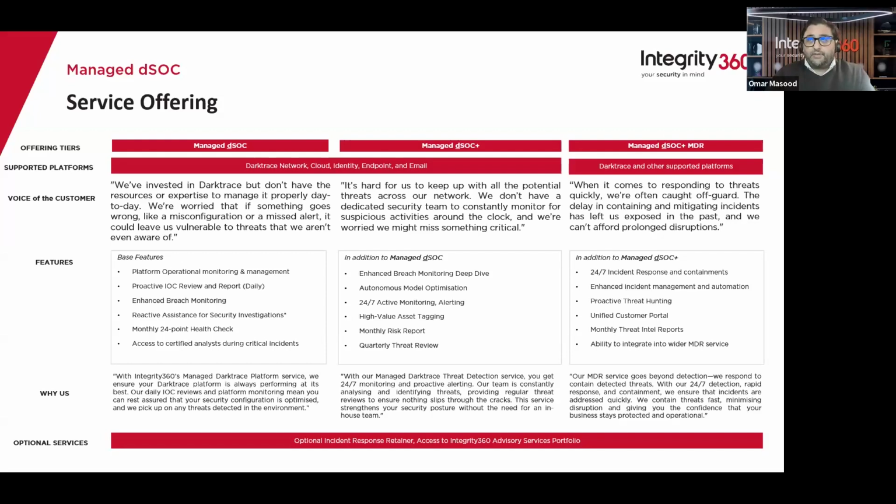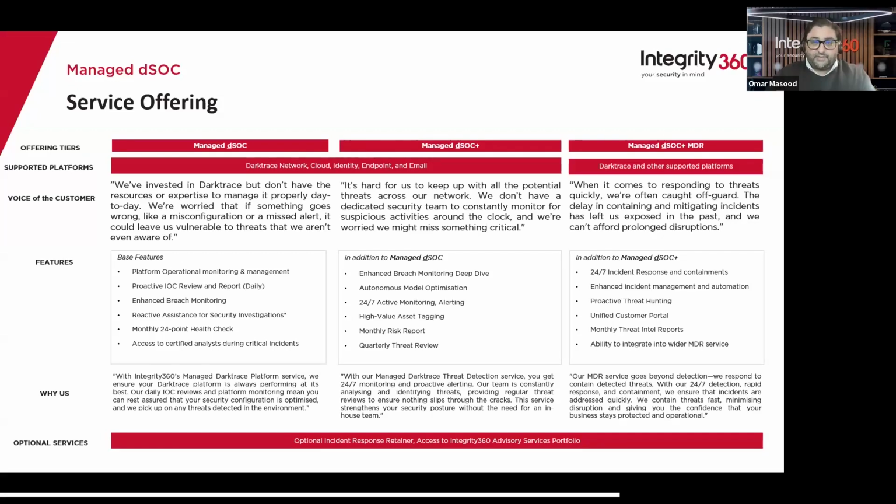With the first tier as well, you get the proactive daily IOC report, which Chris mentioned earlier. So you receive that. It highlights the daily indicators of compromise and the findings. So we want to, at the very earliest stage, identify these threats in the earlier stages and take actions about those at the very earliest. The second tier comes with everything that's in the first tier, but also on top of that, it has some extra, obviously, features.